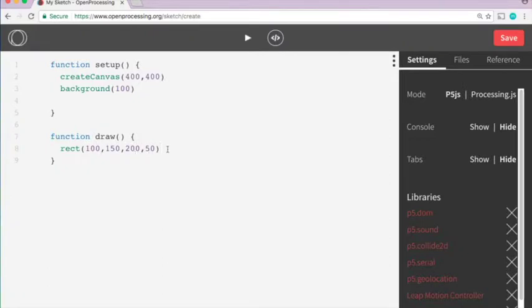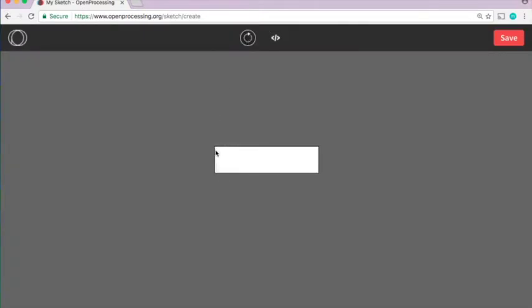This means that the upper left-hand corner of the rectangle is located at 100, 150. So you can imagine moving your finger across the canvas 100 pixels and down 150 pixels. The size of the rectangle is defined as 200 by 50. That means that it's 200 pixels wide and 50 pixels tall.